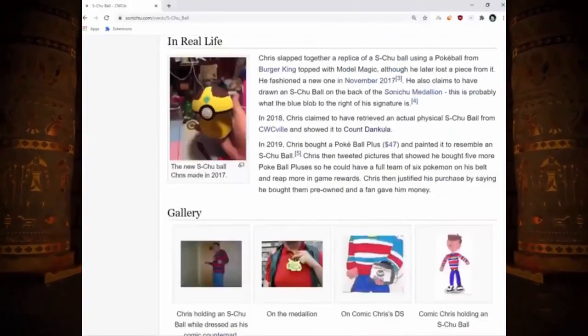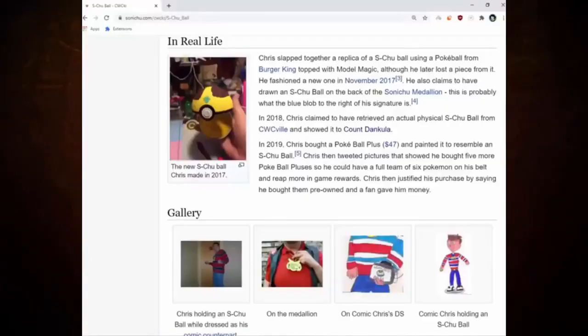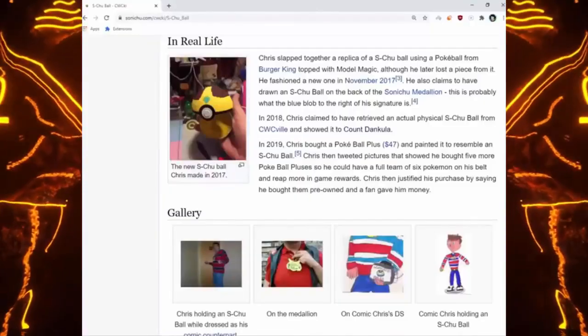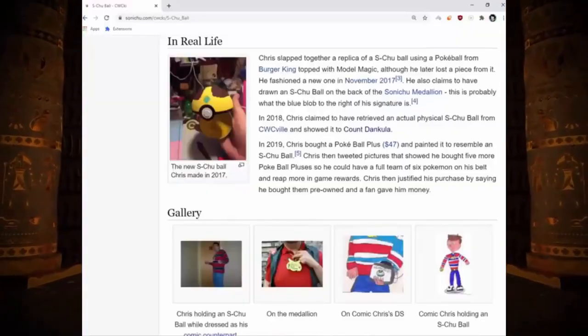In real life, Chris slapped together a replica of the Eschew Ball using a Pokeball from Burger King and topped it with Crayola Model Magic. Burger King, check. Crayola Model Magic, check. Total Chris Chan move, although he later lost a piece from it. That is also a Chris Chan move. He fashioned a new one in November 2017.